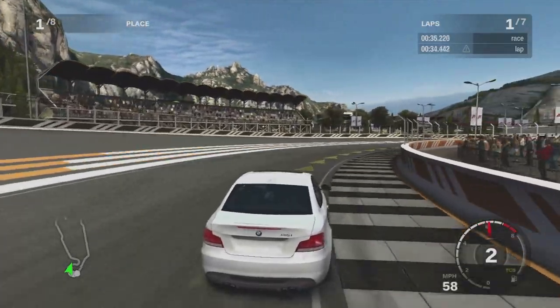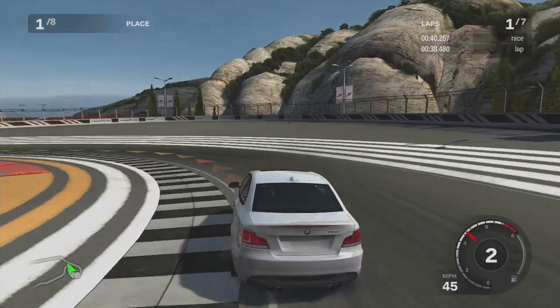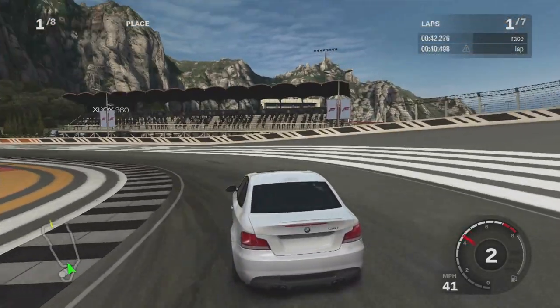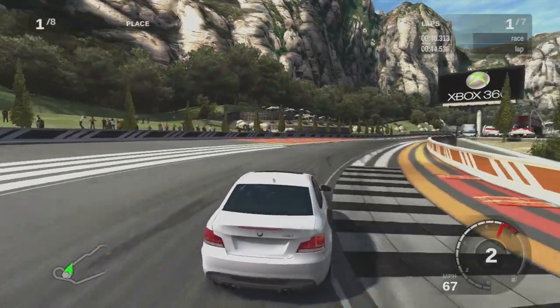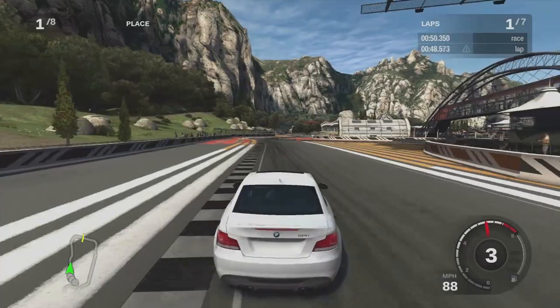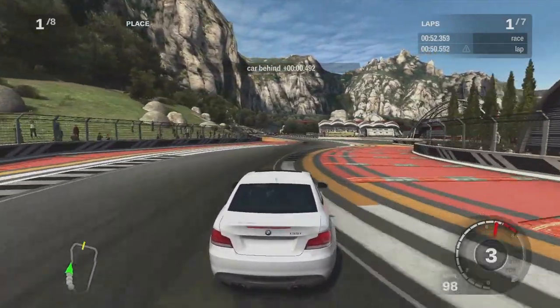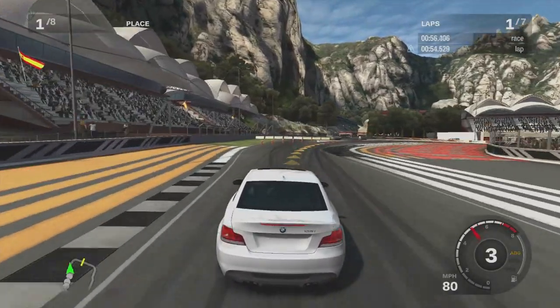Could be worse. In terms of performance, it's stock engine because this car comes with 300 horsepower exactly. So therefore it's pretty much on the limit in terms of legality for this actual event because it has to be 300 horsepower or less. So 300 is right on the limit.